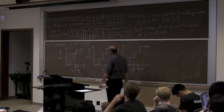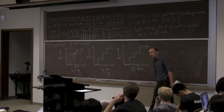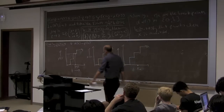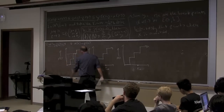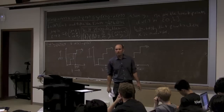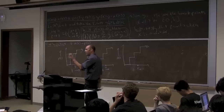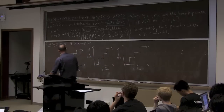How much does it pay? And this is where I think your intuition will become a little sharper. So how do you compute the payment? Well, you look to the left and you say, what were all of the breakpoints? And the total payment, well, you sum over those breakpoints. You look at the height of the breakpoint and you look at the location where it happened.